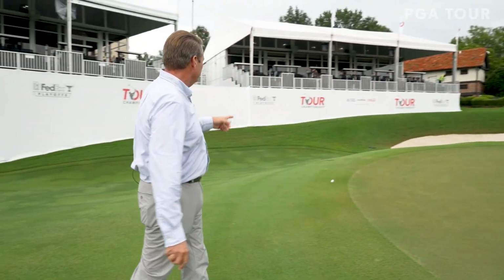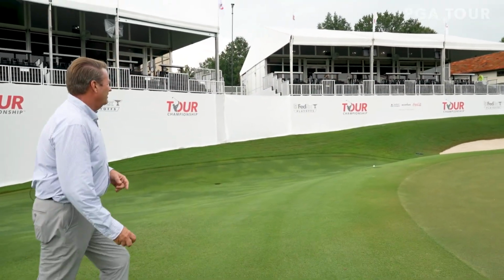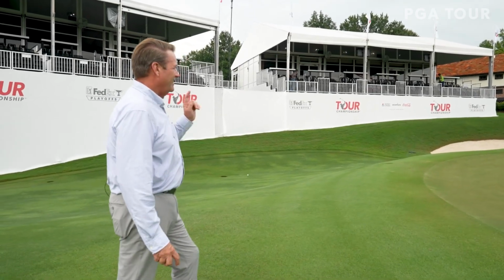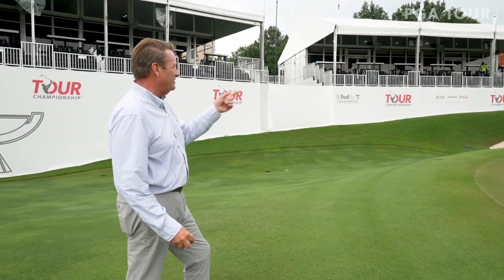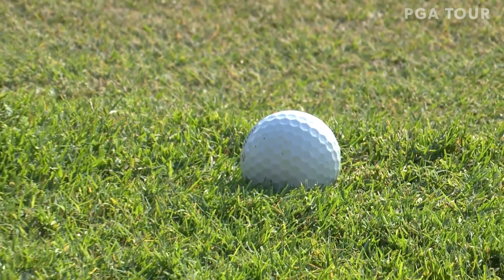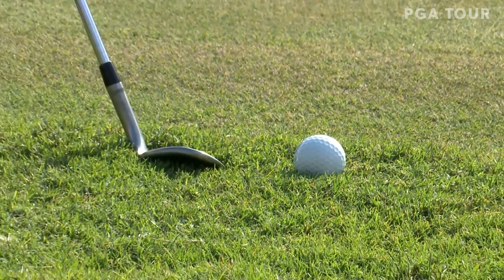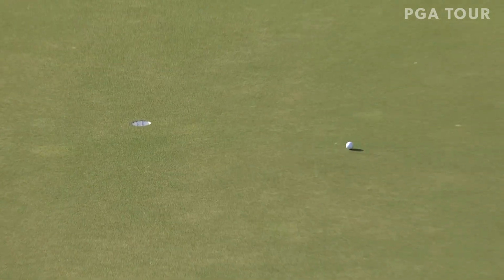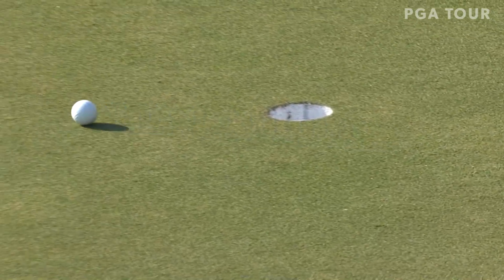Also over here to the left side of the green, you'll see the ball falls off down into a collection area. These are not the easiest places to hit to, these tight locations here on the left side of the green. If he likes his lie, he could chip this in. A lot of slope, normally lots of speed, so you want to stay below the hole.